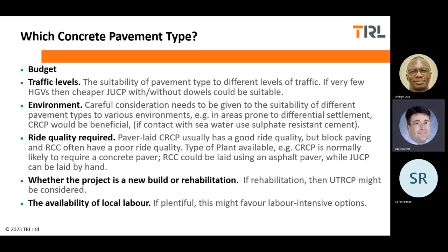Ride quality required. So paver laid roads are smoother than hand laid roads. So if ride quality is important, it's better going for a CRCP option.